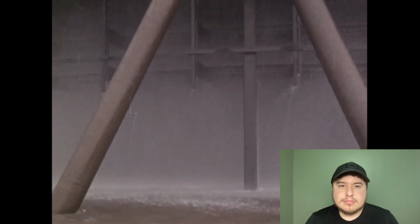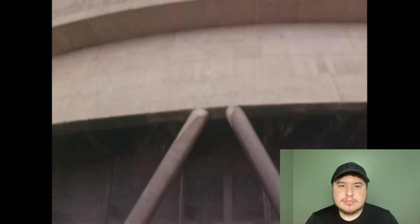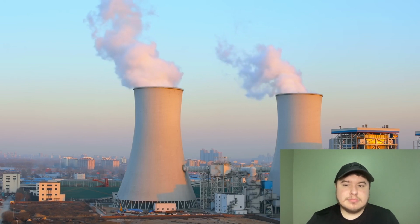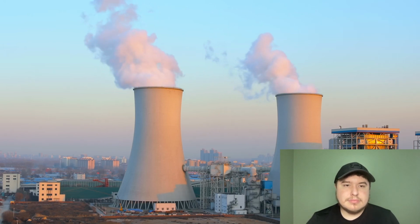So just for the cost of spraying the water, you create this enormous natural convection in the tower, moving huge volumes of air into the bottom, up past the fill, and out at the top to reject large amounts of heat to the atmosphere.